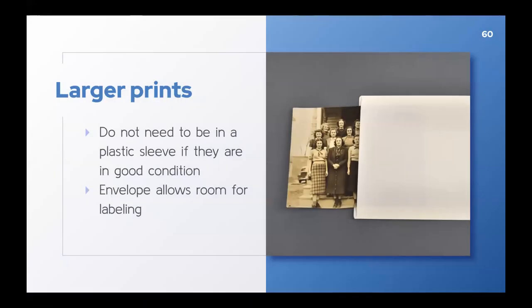And then larger prints can certainly be in a plastic sleeve. They can also be in an envelope. These are sometimes more fragile. They've been handed around and the edges are kind of rough and crumbling. So larger prints, vintage prints, can often benefit from being inside an individual enclosure and then stacked inside a box.